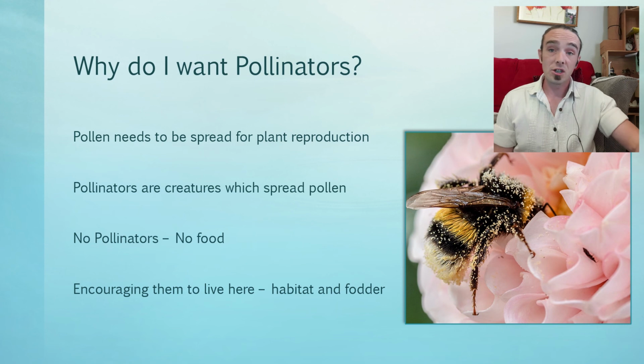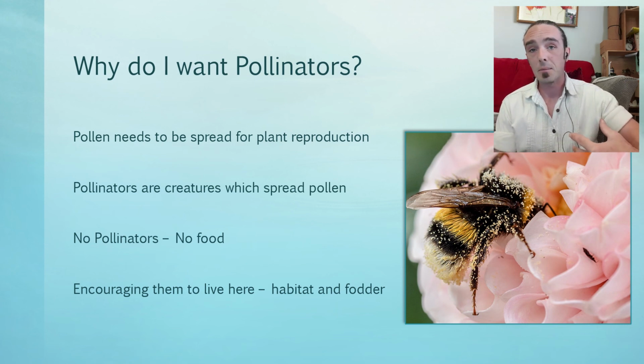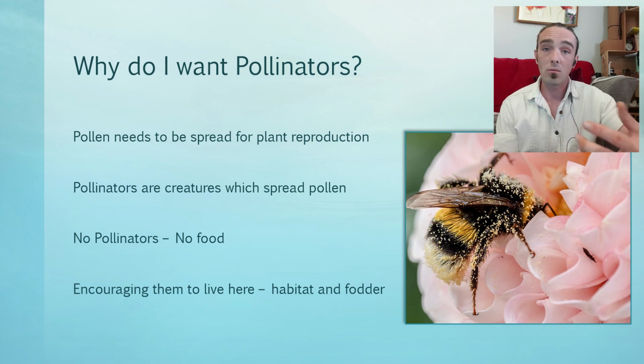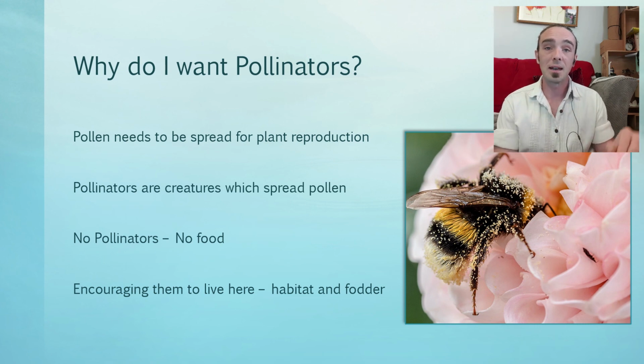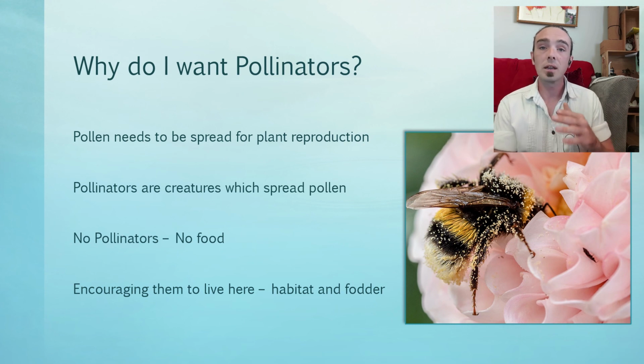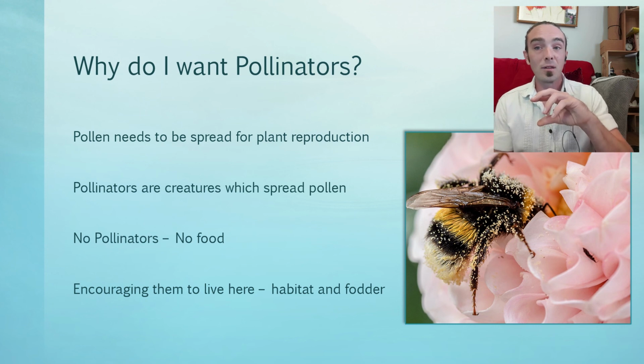So how do we encourage them to live here? In my particular instance, I don't need to create any habitat. I've got a lot of habitat around me already. I've got a woods straight across the road, and there are various little nooks and crannies for them to be living in on my property. But I do need to create fodder. I do need to create flowers for them to eat, because they eat the nectar from the flowers as a general rule. And the trade-off is that the flower gives them the food so that it spreads its pollen.